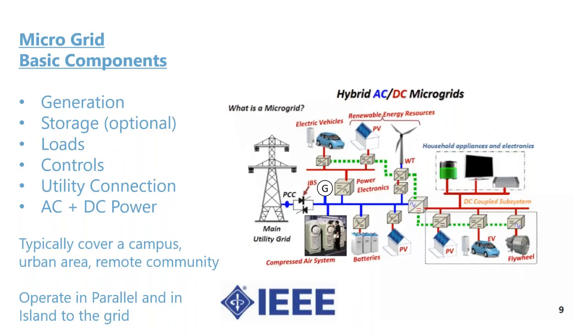Thank you, Craig. So the question is, what is a microgrid? The electrical industry has many definitions for a microgrid. One of the definitions from the Department of Energy defines a microgrid as a group of interconnected loads and distributed energy resources within clearly identified boundaries that act as a single controllable entity with respect to the grid. A microgrid can connect and disconnect from the grid to enable it to operate in both grid-connected or islanding mode.